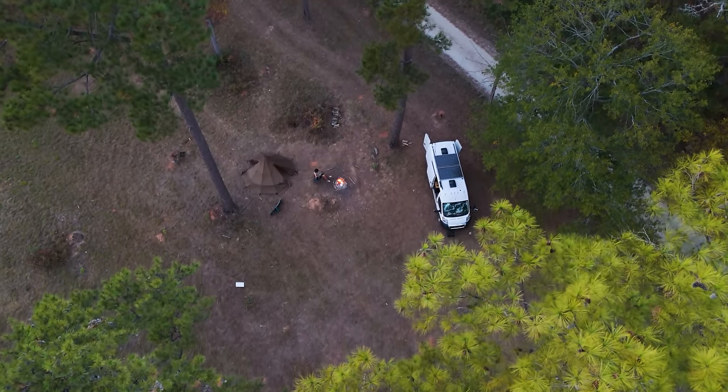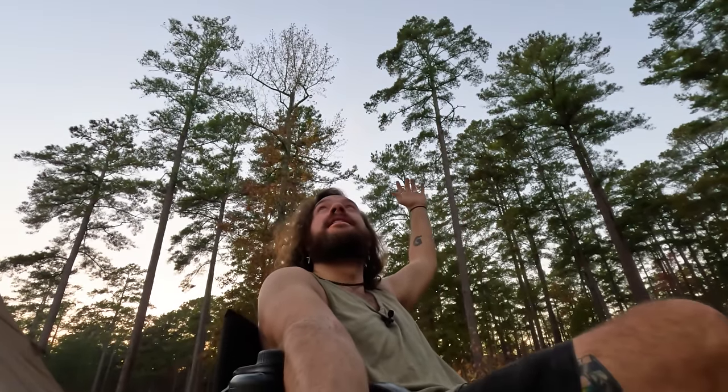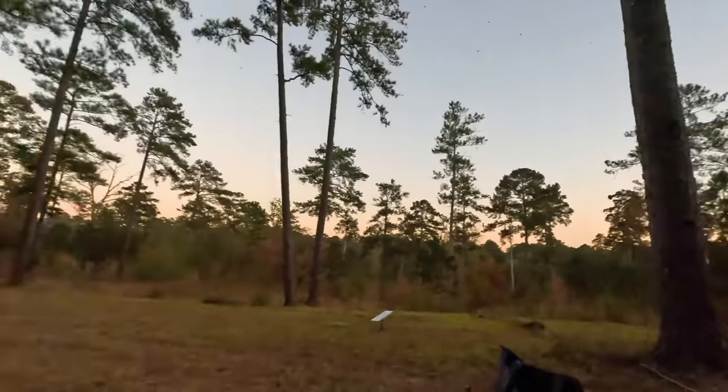This is such a nice night after that hot, sweaty day. Now that it's finally cooling off, I can relax. And this is my favorite part of the day here. Oh, look at those birds. Right after the sun has set, the world gets really quiet. And the crickets start to come out. You start to hear the frogs. It's pretty magical.